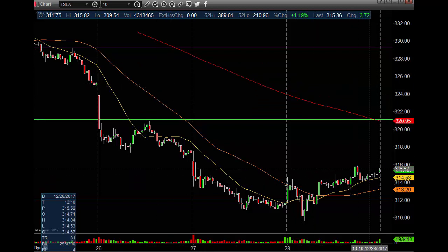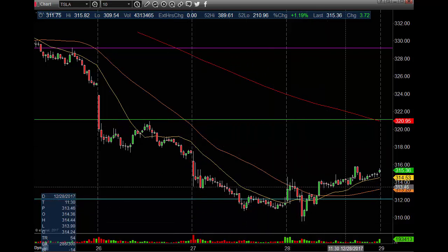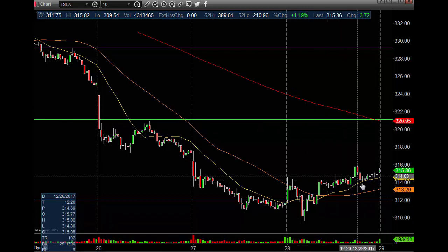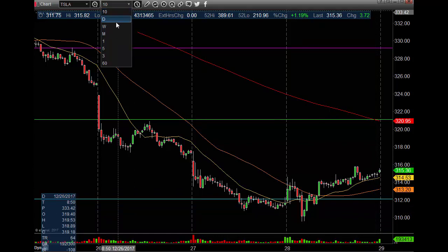Let's see what's going on, because it was starting to base down here, starting to get choppy. A little bit of volume kicked up in this one here, so let's watch out for a nice pop. If not, then we'll probably look for a non-eventful day and see what happens with Tesla as we close on the weekly chart.